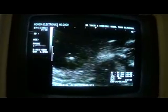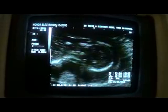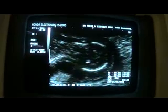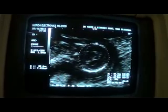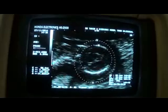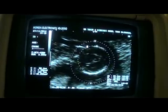Now, is there any issue relating to the fetus? Yes, you see that there is scalp edema. See, to show you roughly, this is the head of the fetus, and this area is edematous scalp. So this is the head, and this is the scalp edema seen around the fetal head.